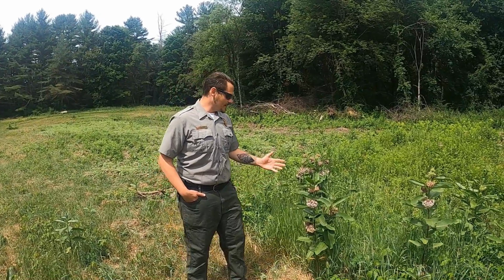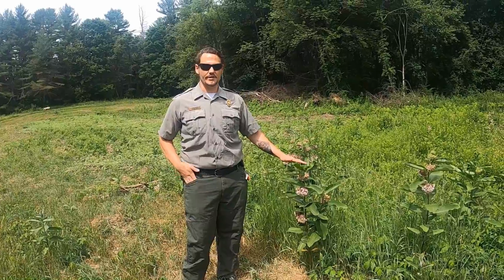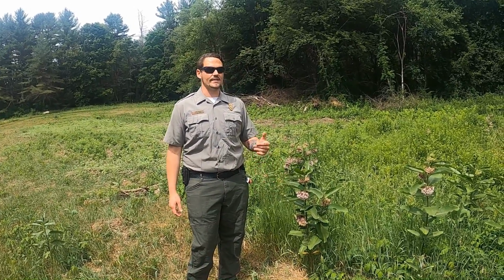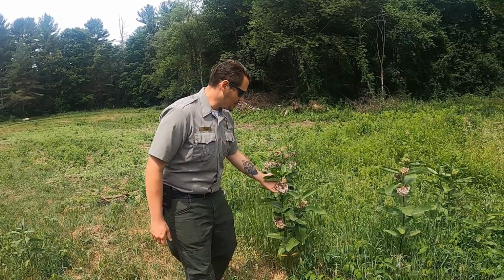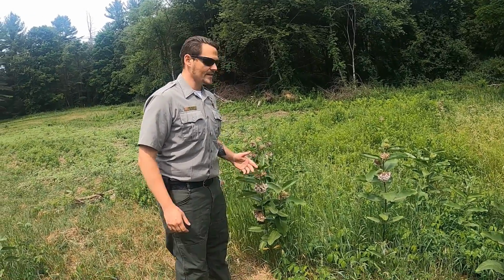One of the big primary plants that are very important for butterflies in particular is the milkweed. There are a lot of different varieties of milkweed. This, I believe, is a swamp milkweed, but it's really fragrant, so it attracts a lot of different bugs and even birds. The babies, they lay the eggs on it, and it provides forage for the monarchs.